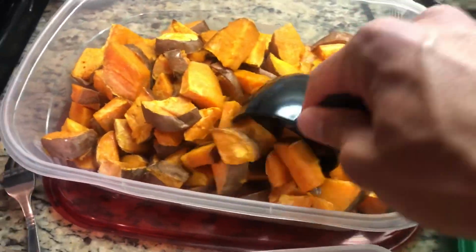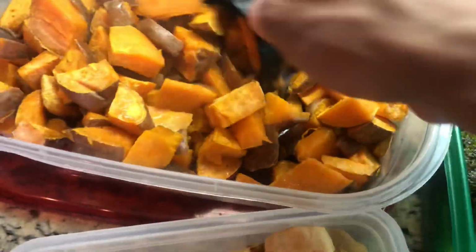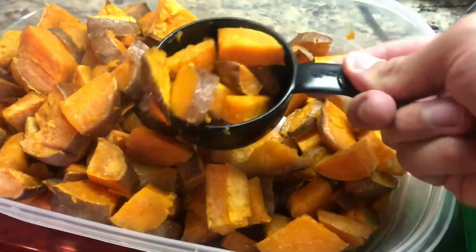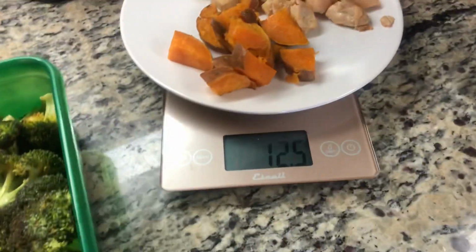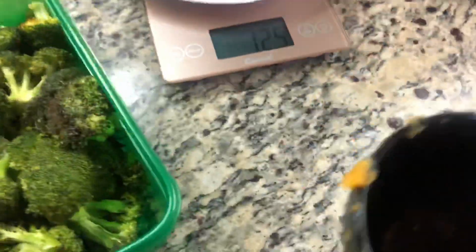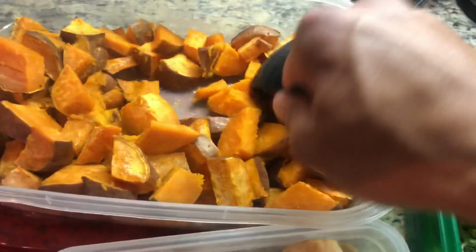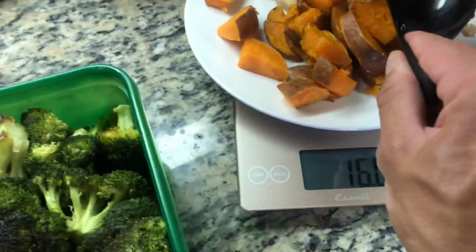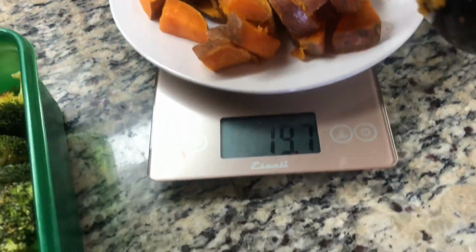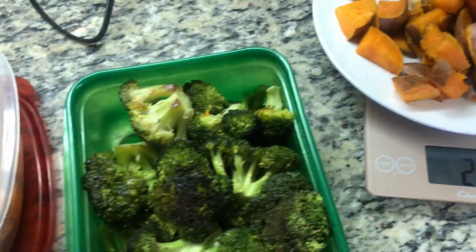So now we need 77 grams of carbs. So 13 ounces of sweet potato is 77 grams of carbs exactly. So we're at 12.5. So far that would be 4.5 ounces. It's 8 ounces. Maybe a little less. All right. So that would be 19 ounces. So 13 ounces.